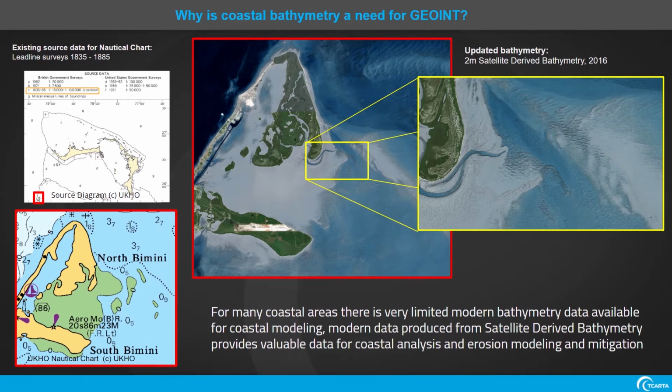Take this official chart in Bimini, Bahamas, for example. During Hurricane Dorian in 2019, relief ships were trying to plan the delivery of supplies to the island of Abaco in the Bahamas after the hurricane, but they could potentially be working with 150-year-old information from charts in planning the approach and landing. Using modern satellite imagery of the area, TCarta is able to update this data with 2-meter resolution satellite-derived bathymetry, accurately identifying where the deepest channels and hazards to avoid are.